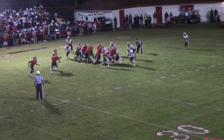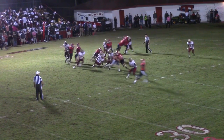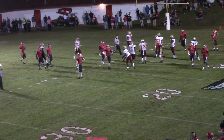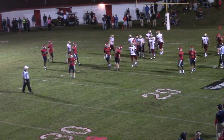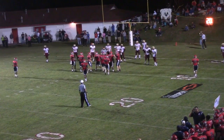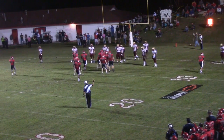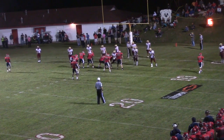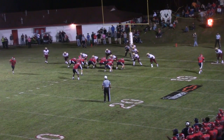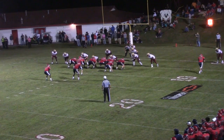Dogs going with a different formation right now with a motion man, and Dalton McBride keeps the football, ducks under a man, and dives down toward the 11-yard line. On a play fake right there. McBride getting more involved in the offense. Working right now without Jonathan Quintero on the offensive line, so Trayvon Wiggins comes in and plays that left guard position beside Cameron Panic.